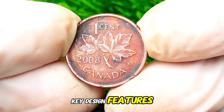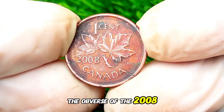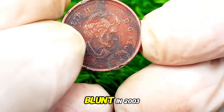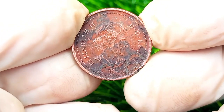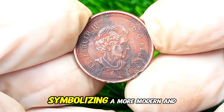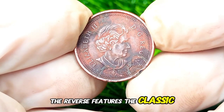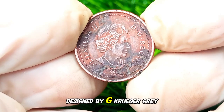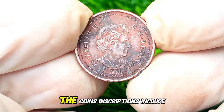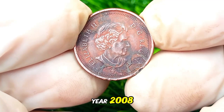Key design features. Let's look at the design. The obverse of the 2008 penny features the image of Queen Elizabeth II, designed by Susanna Blunt in 2003. Unlike previous portraits, this one shows the Queen without a crown, symbolizing a more modern and approachable monarchy. The reverse features the classic maple leaf twig designed by G. E. Kruger Gray, an enduring symbol of Canada's natural beauty. The coin's inscriptions include 1 cent, Canada, and the year 2008.